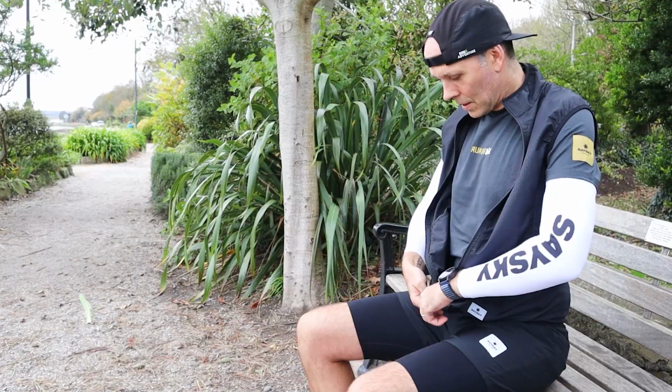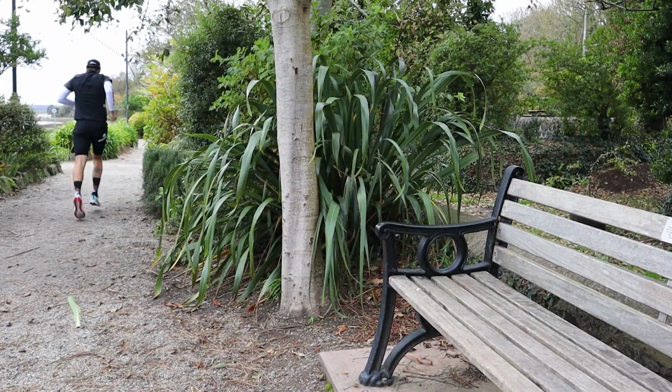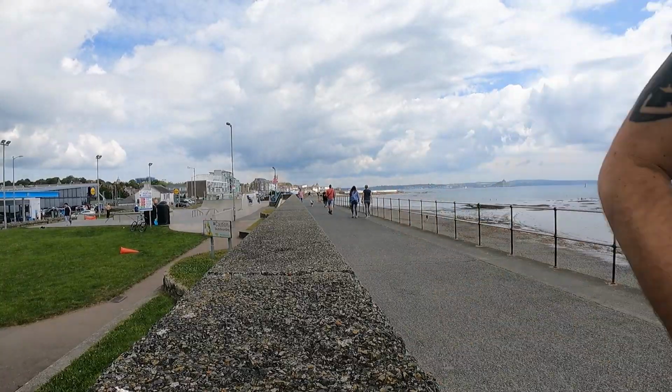Right, so on with the list, and I'm going to run you through all the apparel that I'm going to be wearing for the race. Anyone that's followed the channel will know I'm a massive fan of Danish running apparel brand SAYSKY, and you'll also know that I like to wear sort of bold, colourful running kit when I'm out there. So it doesn't get a lot bolder and more colourful than this. So I'm going to be clad head to toe in their paradise floral print.